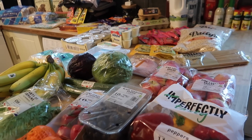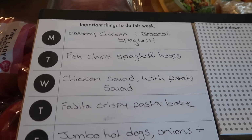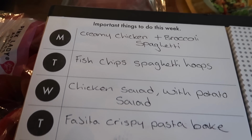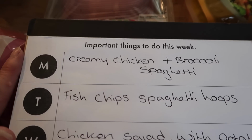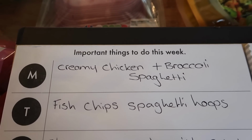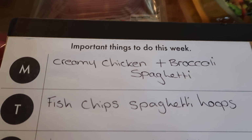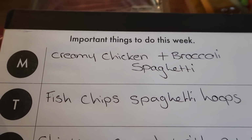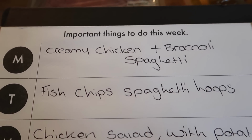So what I will do now is take you through my meal plan for next week. I've just quickly jotted down my meal plan on here. So I'm going to be doing a creamy chicken and broccoli spaghetti, and that will have chicken breast, and I'll use Campbell's condensed soup as the sauce, and then I've got tender stem broccoli in the freezer to go in it. Got fish portions in batter in the freezer, so I'm going to do fish, oven chips and spaghetti hoops. All of that I've already got.